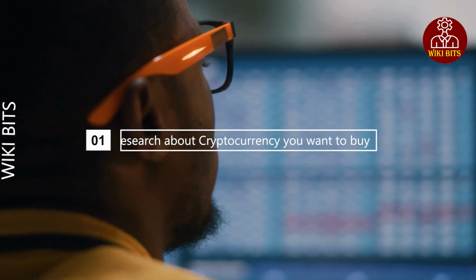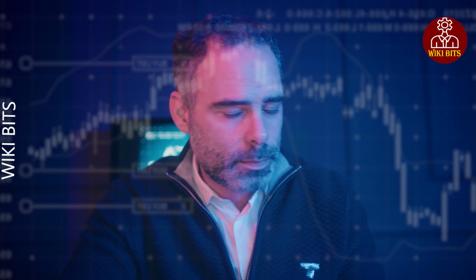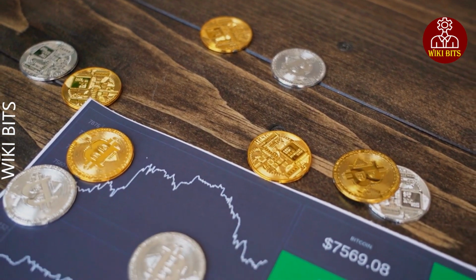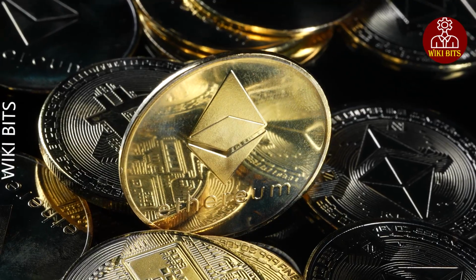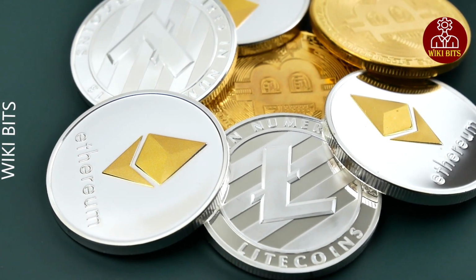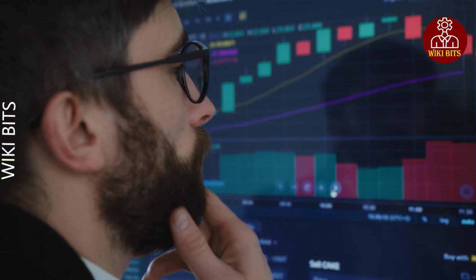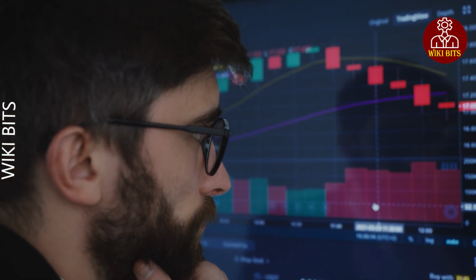1. Research about the cryptocurrency you want to buy. Much like blue-chip companies in the stock market, the crypto market has its own popular picks. Ultimately, these blue-chip coins are Bitcoin, BTC, and Ether, ETH. Of course, there are thousands of alternative coins, or altcoins, to choose from. However, the more well-known options tend to be better for beginners who may be more risk-averse than seasoned crypto investors.